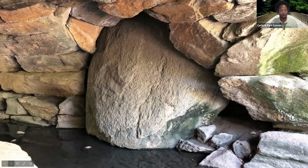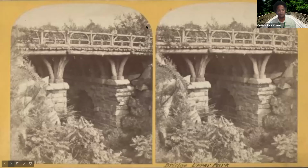Huddlestone is one of the arches that bookend the North Woods, as I mentioned, and the other one is Glen Span Arch down to the south. Let's check that one out. This is it right here. This is how it originally looked. And again, this is another stereoscope. If we had the device, and you would think that with these computers we would be able to do this, but the technologies have emerged. You would have been able to see a three-dimensional rendering of this structure.